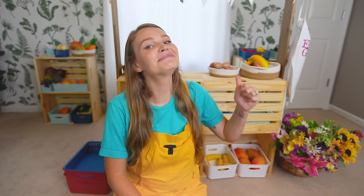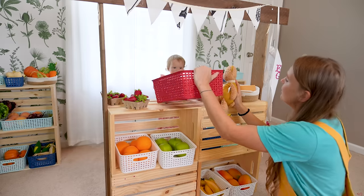Today, we're gonna play with the produce stand, learn all about fruits and vegetables, counting, addition, do some really fun activities, and even make some yummy snacks. It's gonna be so much fun. Come on!